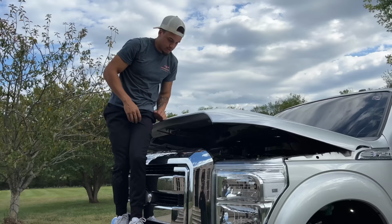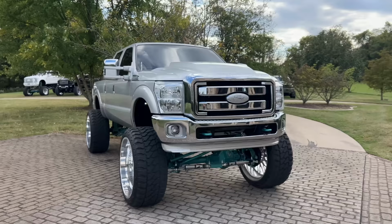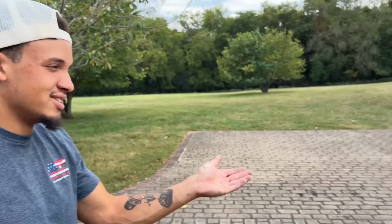Damn. Wow. All this thing really needs now is a grill, if we can find one. Custom headlights should be here this week. Change up some powder coat. I do like the 30s. Those are temporary setups, so those are getting changed later in this video. Then this truck will be pretty much 100%.